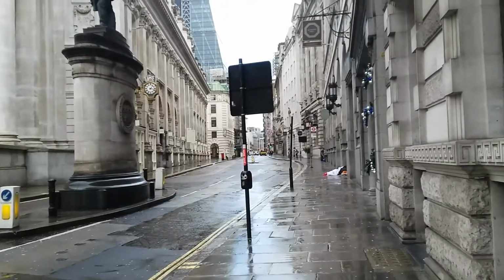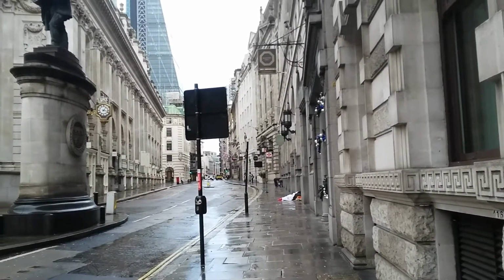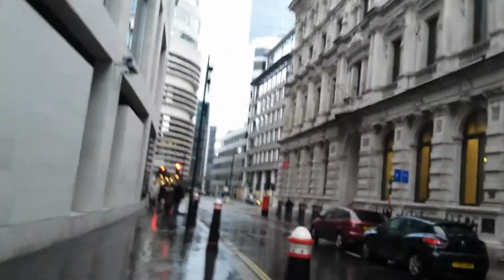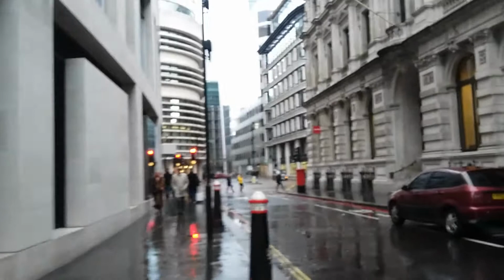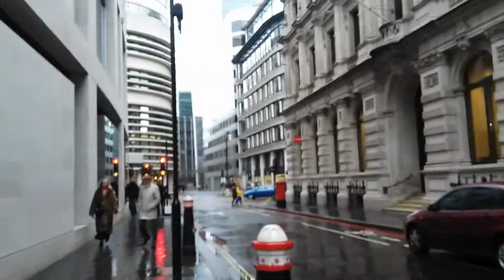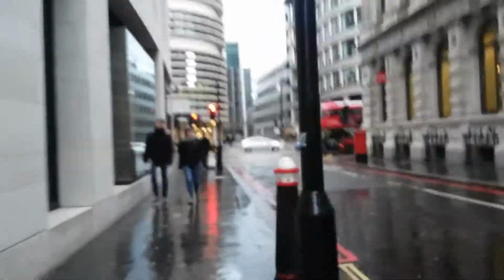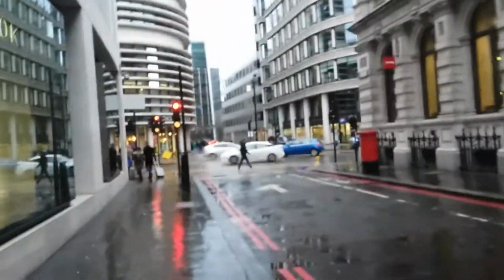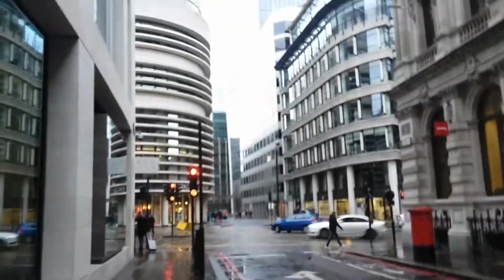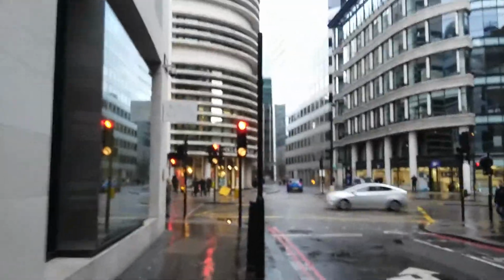Right, let's try and find Scrooge's house. This is going to be a bit of a challenge. I have to pass that building there, past Marks and Spencer's, cut onto the road that we need to. And it should not be far to find Scrooge's house. Hopefully. It's supposed to be haunted, but it's one of those things you've got to find. I'm getting there.